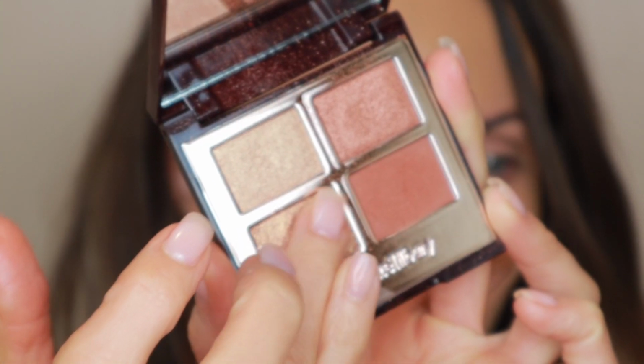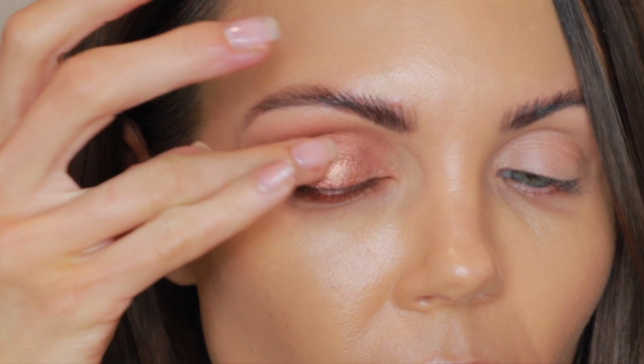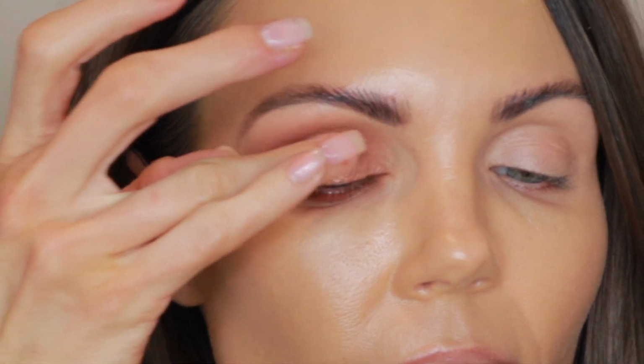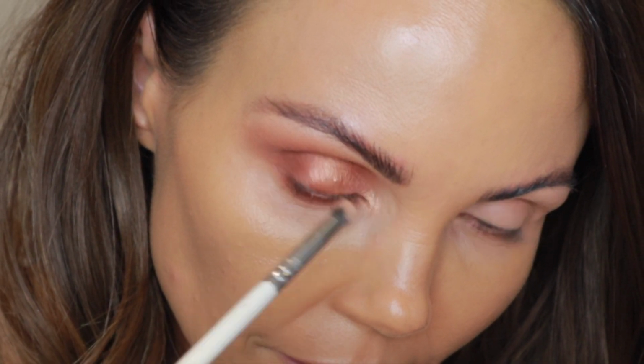Now I'm going to go into that really pretty gold shade. It's so pretty. I'm going to pop that right on the center of my lid just to add that extra dimension on the lid. Then I'm going to go into the first gold shade and I'm going to pop that on my inner corner.